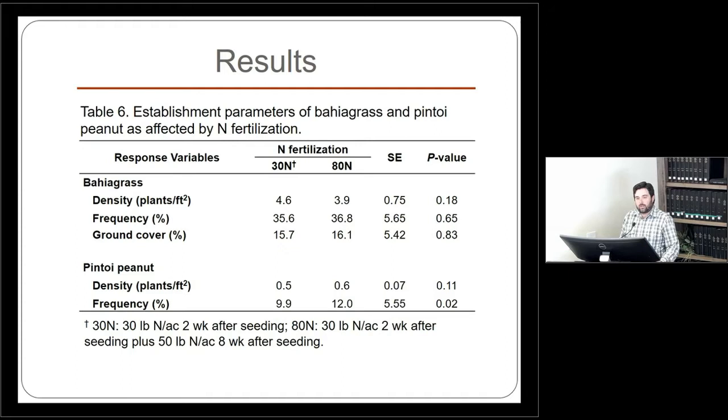So switching now to the effects of nitrogen fertilization strategy, what we observed was that for Bahia grass, at least for those variables that I'm showing now, nothing happened when changing nitrogen from 30 to 80. And for Pintoi, we had an increase in the frequency, in the distribution of those plants through the area. So independently of Pintoi peanut being mixed or not, applying nitrogen increased its frequency. And even though the increase in nitrogen was dependent on seeding strategy for ground cover, this is a plant that tolerates shading, so it really spread through the area, and we believe therefore that applying this extra nitrogen is a strategy to improve the establishment of this plant.